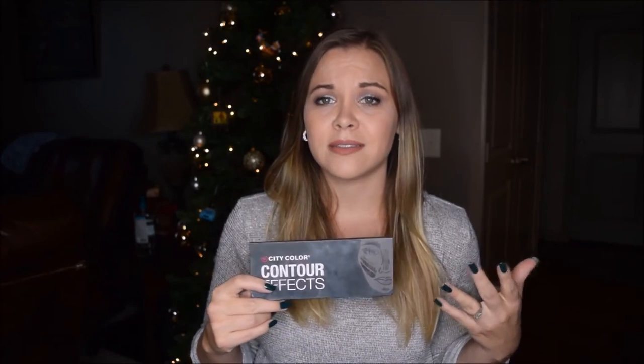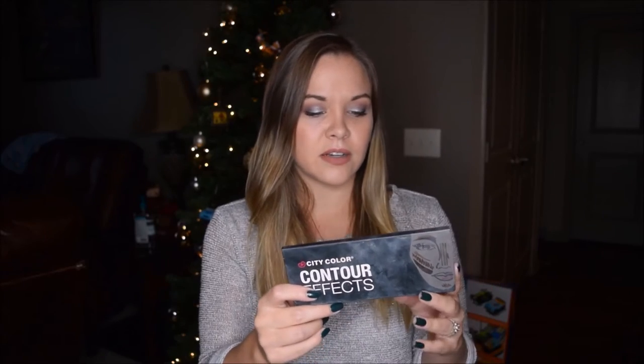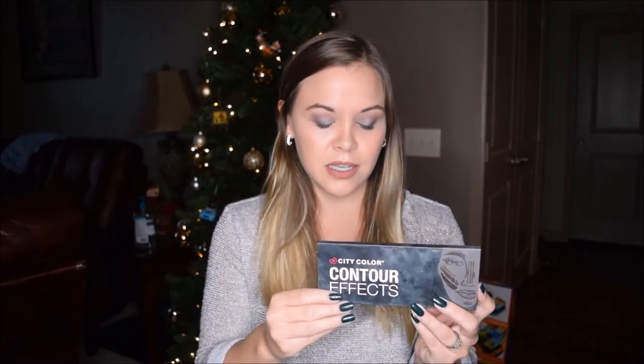So when I first started delving into makeup, I went on Amazon and I just looked for contouring kits. Didn't even really know what it was. And I found this little contour palette. It had a highlight, a contour, and a bronzing shade in it. I picked it up. It was only a few dollars, but I actually have been using it ever since to wear.